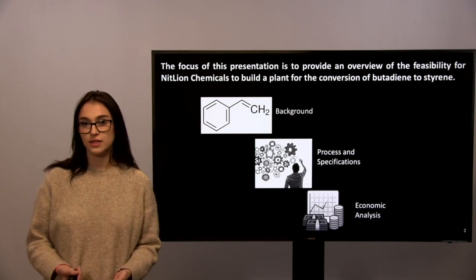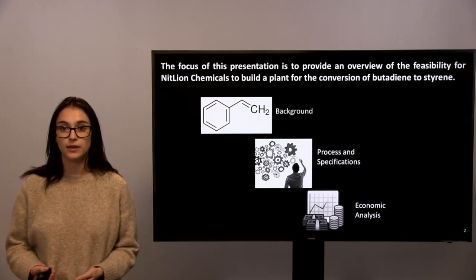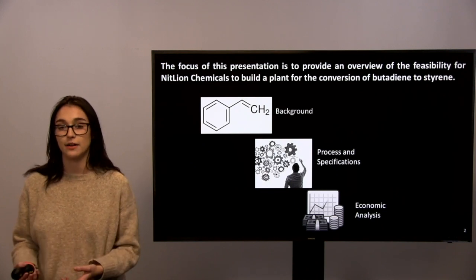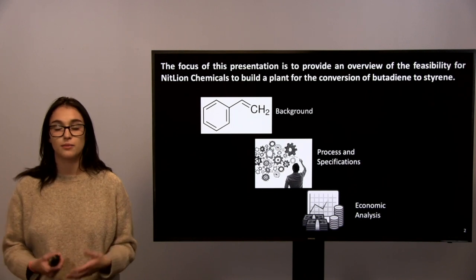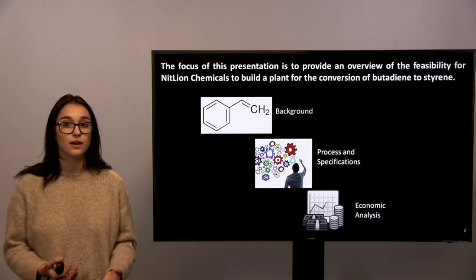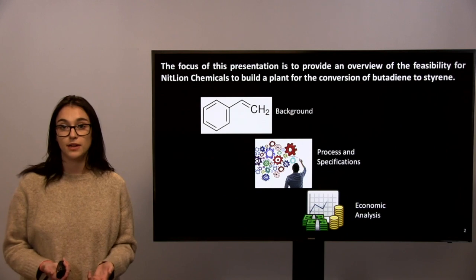So the main focus of this presentation is really to just provide an overview for the feasibility of a Knit-Line chemical plant that we are trying to integrate this chemical conversion process for converting butadiene into styrene. So at the beginning of the presentation, we're going to be focusing on project background and the rationale. And then eventually we will go into the process itself and the various specifications that we were looking into. And then we will discuss the economic feasibility of this project.